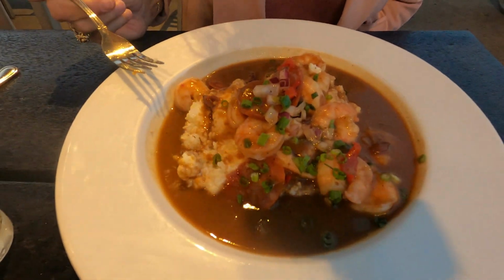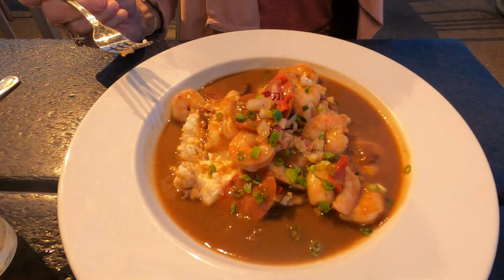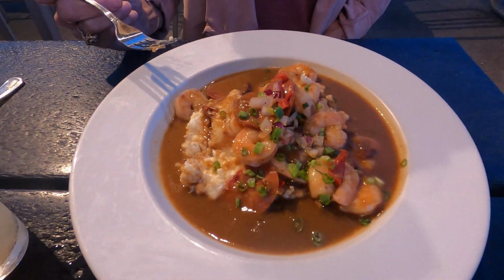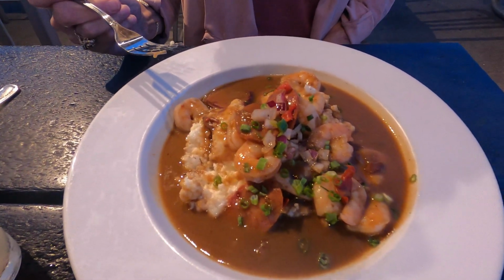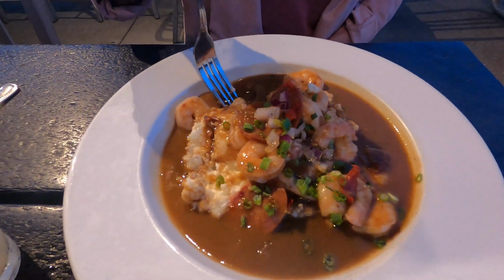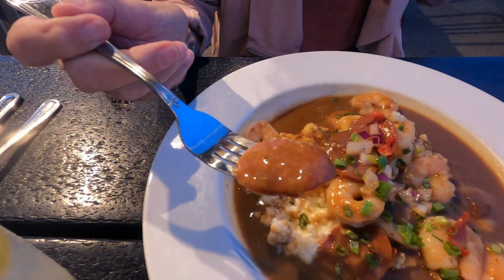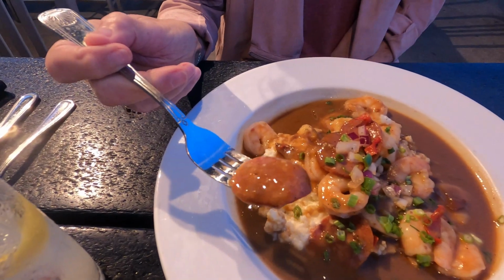So if you've never had shrimp and grits before, I definitely recommend you come to Fleet. They get voted the best shrimp and grits by a lot of media. And this is really the OG recipe. If you want to know what shrimp and grits are, this is their take. Trust me on this, if you order this, you will not be disappointed.